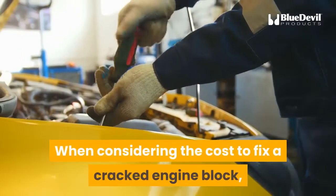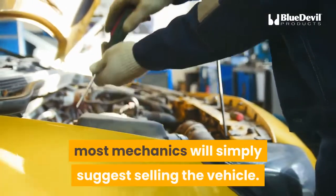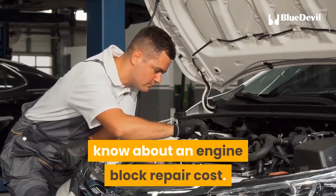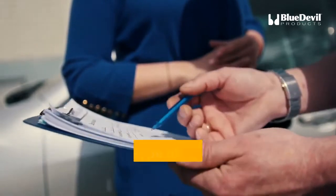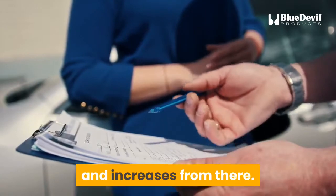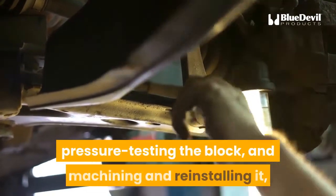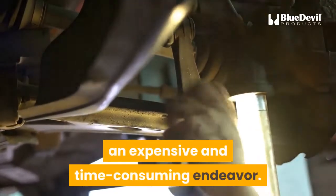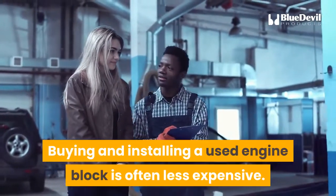When considering the cost to fix a cracked engine block, most mechanics will simply suggest selling the vehicle. That should tell you all you need to know about an engine block repair cost. Depending on the size, location and number of cracks, and the type of engine, the cost starts at $3,000 and increases from there. The repair requires taking apart most of the engine, pressure testing the block, and machining and reinstalling it, an expensive and time-consuming endeavor. Buying and installing a used engine block is often less expensive.